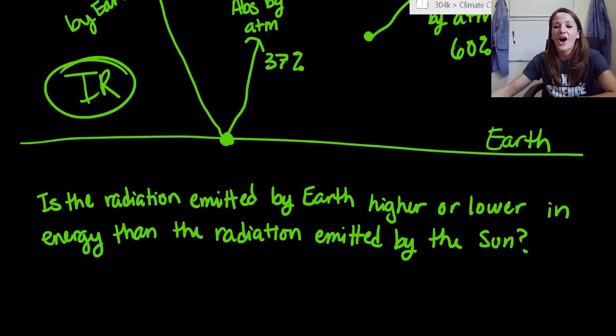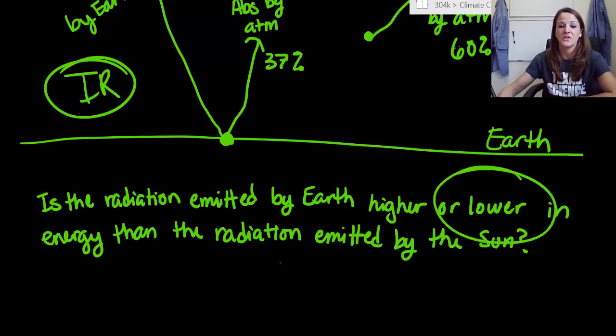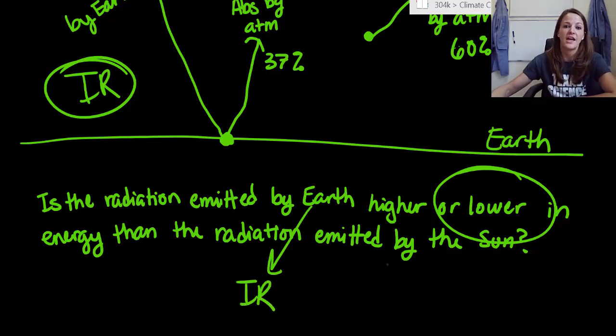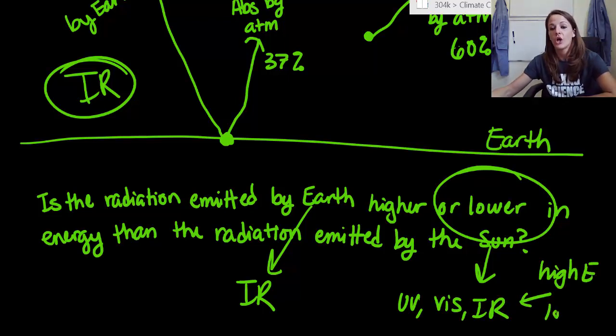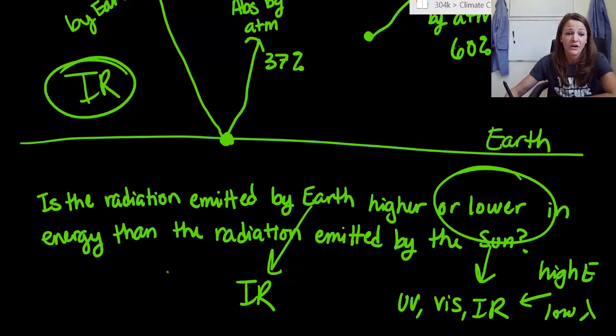Hopefully we did. I hope you said lower, because that is absolutely the correct answer. And here's all you had to do to figure that out. The Earth emits energy in forms of IR, where the sun emits energy in terms of UV, Vis, and IR. So this energy right here is very, very high energy, but it's considered low wavelength, okay? Whereas IR is considered very, very low energy, but it has a high wavelength. Hopefully that makes sense.